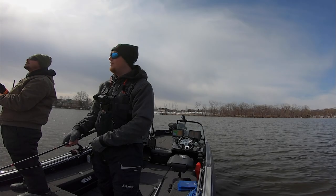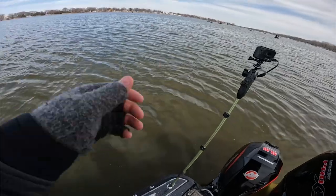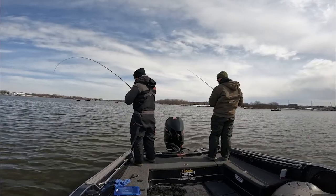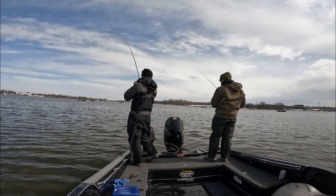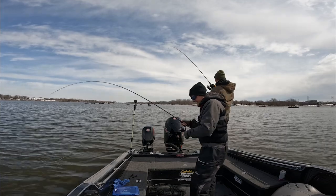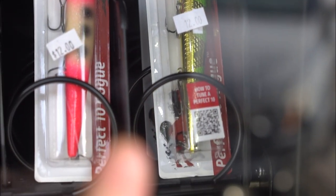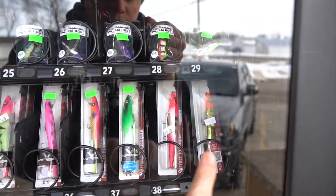That'd be something to get one right here to make it 4 in a row. 4 in a row. Doubled? Literally got mine right under the boat. There it is, 24 karat gold. That is the P10 that you need if you're gonna be trolling at night.